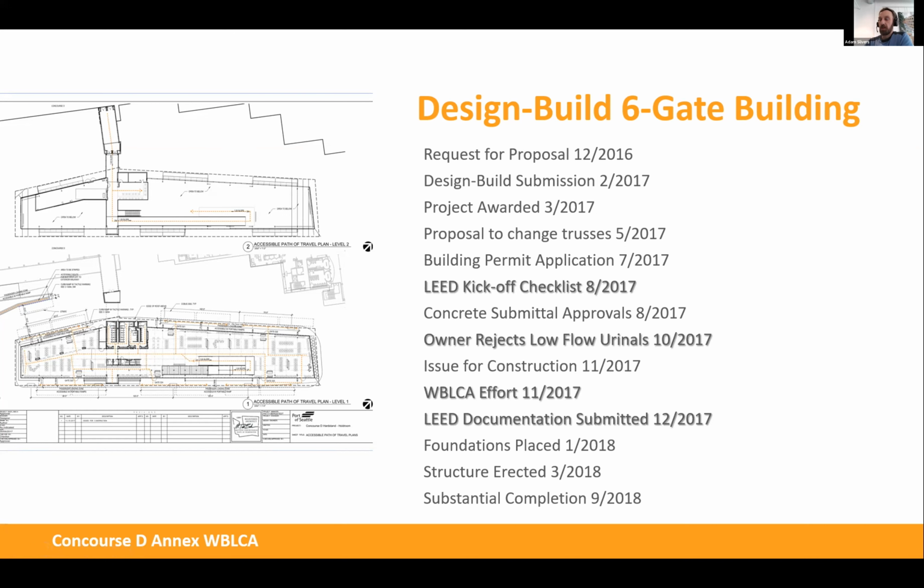But then in November, the owner rejected one of our LEED point credits. Actually, it's 3 credits for low flow urinals. It was no fault to either party here. It was literally just a misinterpretation of the specifications of their fixtures. We felt that we could provide the low flow value, but they have clearly had maintenance issues in the past for those. And so they really pushed back on that. So it's a pretty dramatic point in the design just before we were going to construction.